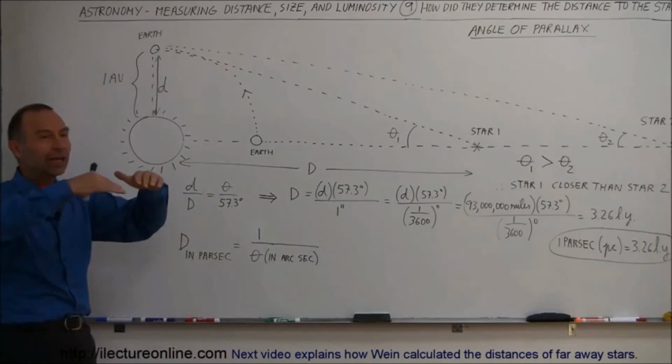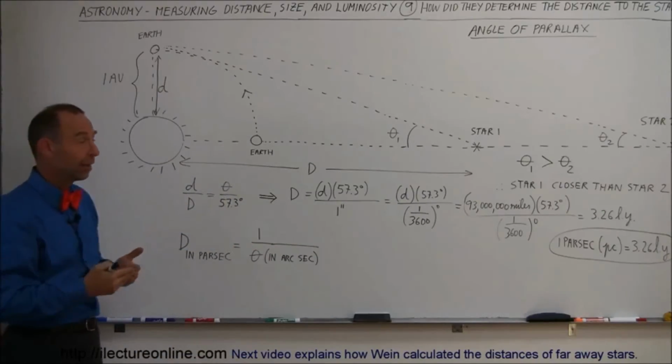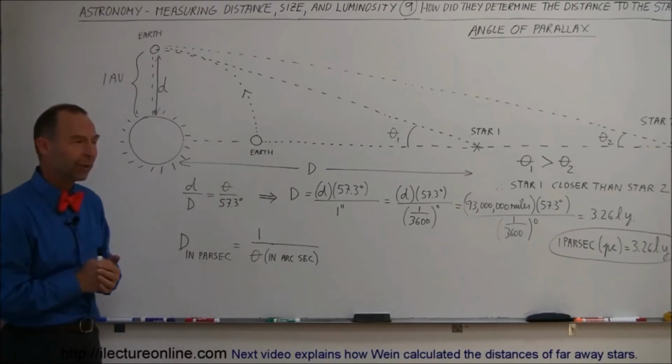And it turns out within a radius of about 16 light years there are about 100 stars. And so at that time they were able to measure the distance to the nearest 100 stars or so using this method, using this angle of parallax.